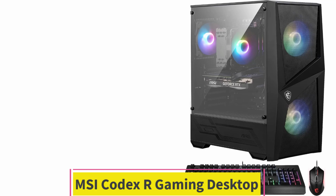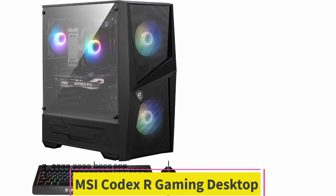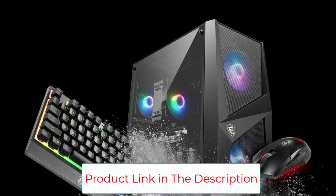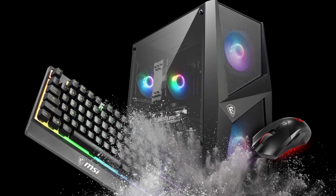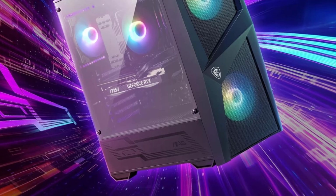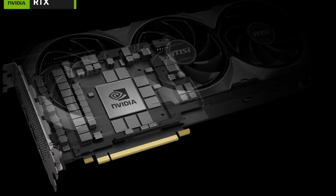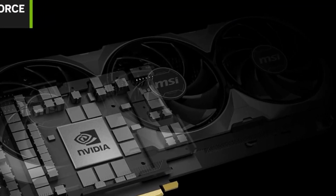Starting at number 1. MSI Codex R Gaming Desktop. MSI Codex R Gaming Desktop presents some of the latest PC hardware for under $1,000. Included with this PC is the impressive budget processor. This MSI branded gaming build comes under $1,000 while offering features that are mostly absent in other alternatives. Whether users look at its specifications or the path to upgradability, it exceeds every expectation and delivers more than that.